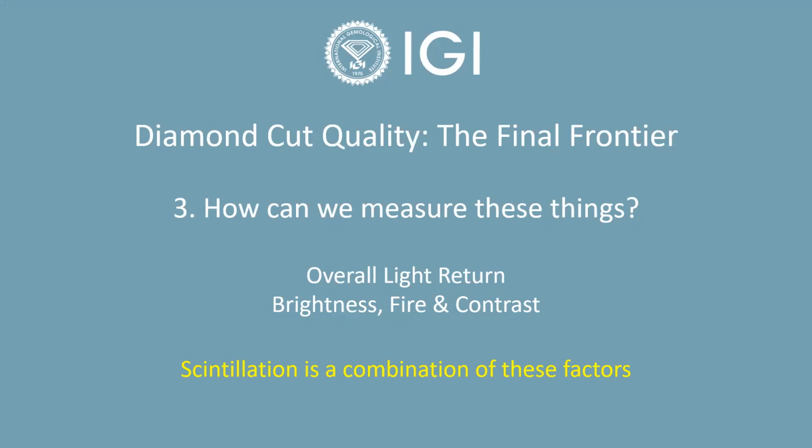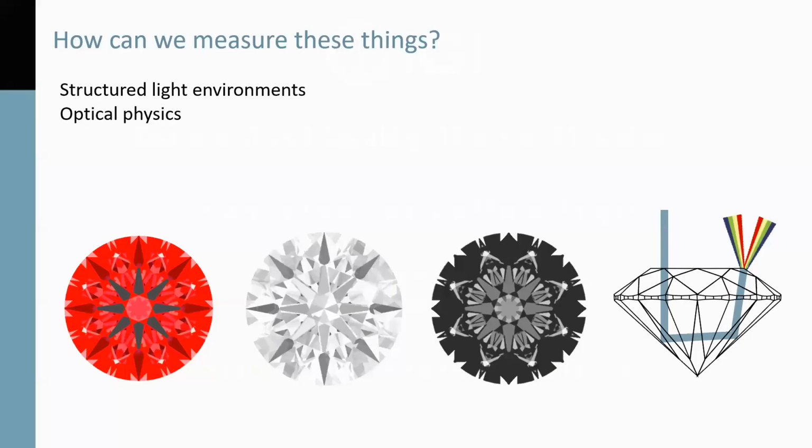There are a number of different approaches. You've got mechanical approaches. You've got human observational approaches. Again, software which can ray trace and come up with its own values. But I like to focus on structured light environments because they're so simple but elegant. We're also going to talk about optical physics because optical physics has something to do with brightness and fire and the balance thereof.